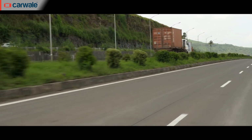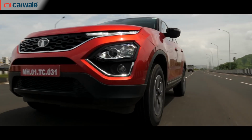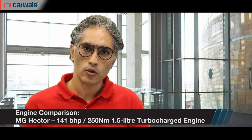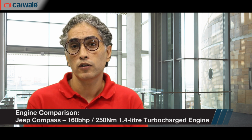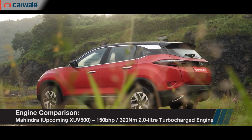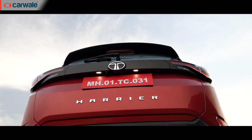I think the smart thing for Tata would be to launch it as soon as possible, because there is a shift towards petrol engines, and we've seen it with its competition, be it MG Hector, that there is a demand for petrol powered SUVs now. The sooner they get that, the better it would probably be for the Harrier, because not only will it give people an option, but it will drop the Harrier's entry-level price by almost ₹1,00,000, because that's the difference between going for a petrol and a diesel, especially in this class of cars.